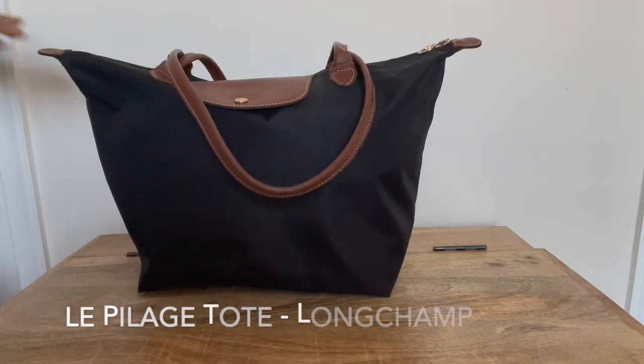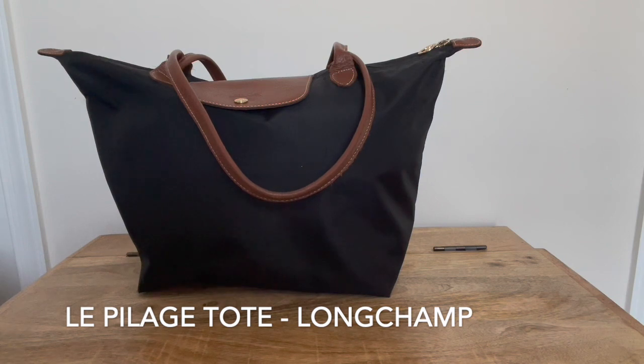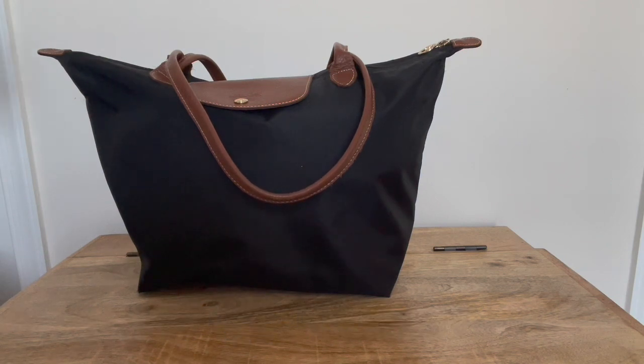The Le Pliage Longchamp. Pardon me if I did not pronounce it correctly. It is a French designer. This is a tote. And the dimensions are a little smaller than the LV Neverfull GM.